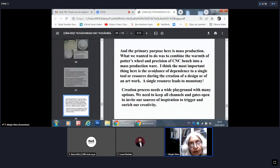during the creation of a design or of an artwork. A single research leads to monotony. The creation process needs a wide playground with many options. We need to keep all canals and gates open to invite our sources of inspiration to trigger and enrich our creativity.